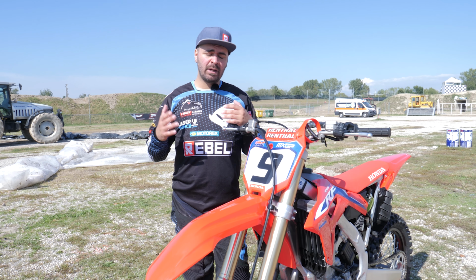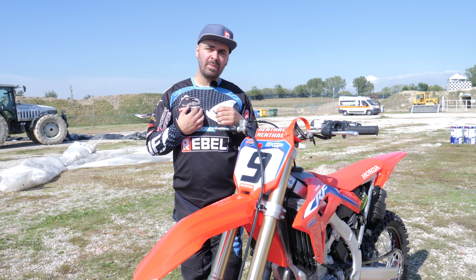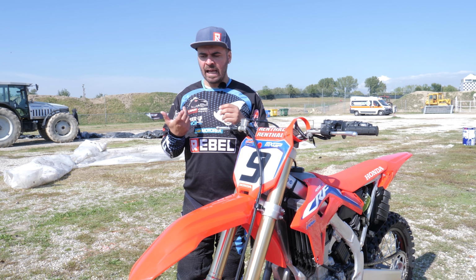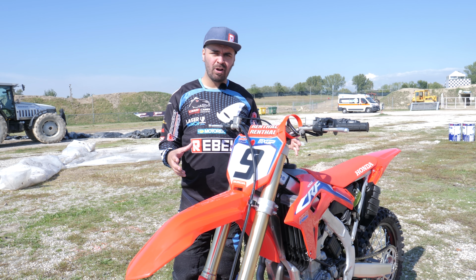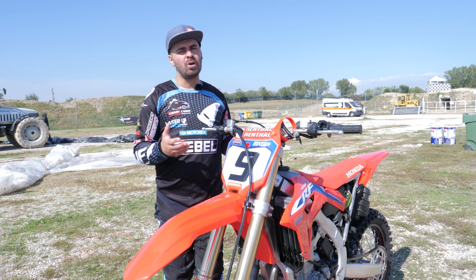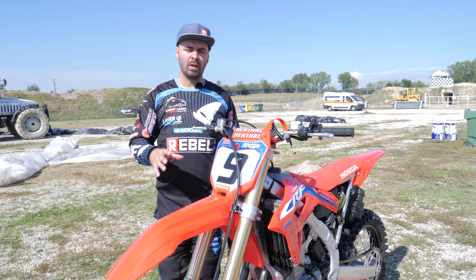I must tell you, I really am enjoying this bike, because the power delivery was for me the downside of the previous model. With this bike I feel I have much more power in acceleration, but also the whole ergonomics feel very nice to move around on the bike, and I think it looks absolutely super cool, especially now that they went for the full red plastic.